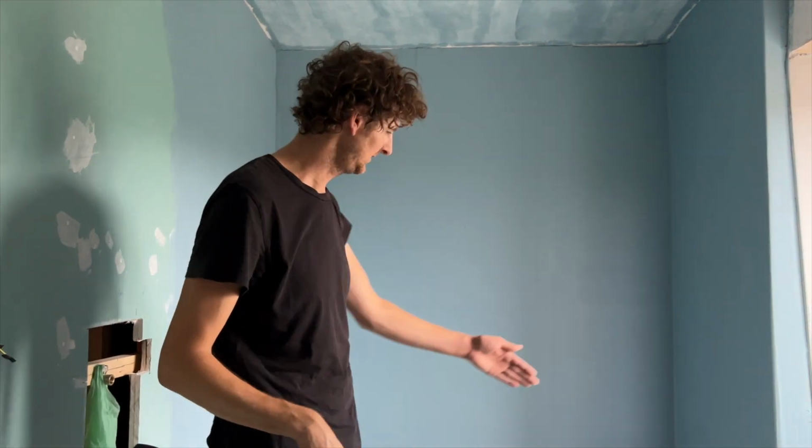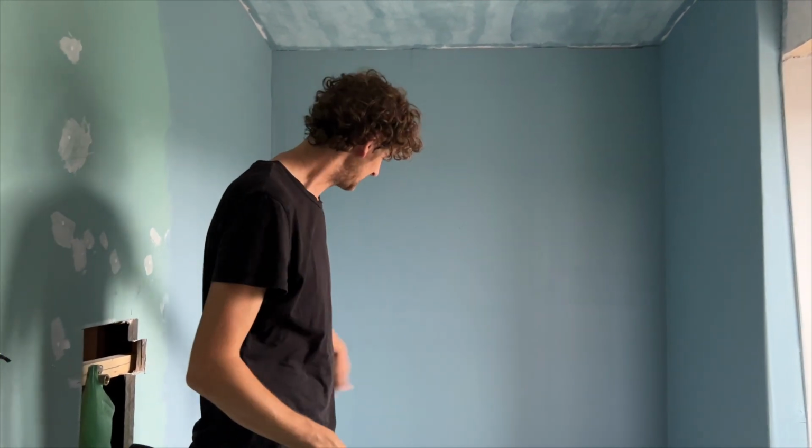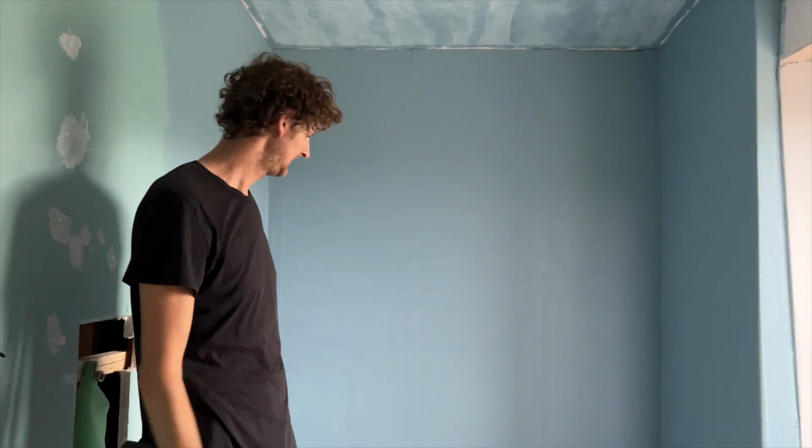And the next thing to do is to draw our fall line, our gradient line to the drain. And then we cut the tiles again. So we're going to start getting some triangles and geometric shapes so that we can have our gradient down to the drain. So that's the next thing to do.